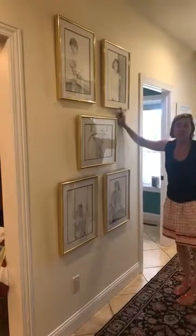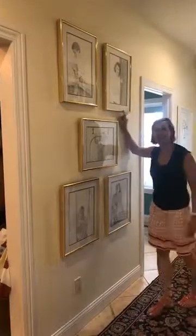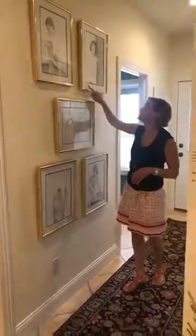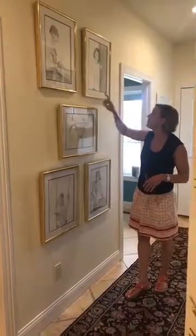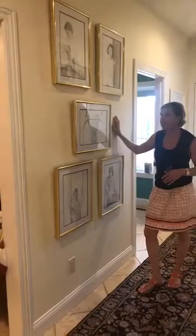I need to change these to a different frame, but I was in a hurry for a party, and anyway, so it's kind of like the cobbler's shoes. You don't always get everything done, but anyway, they need to, because there's some water damage on the mats and stuff, but they're super cute. They're hand-drawn drawings of his kids.